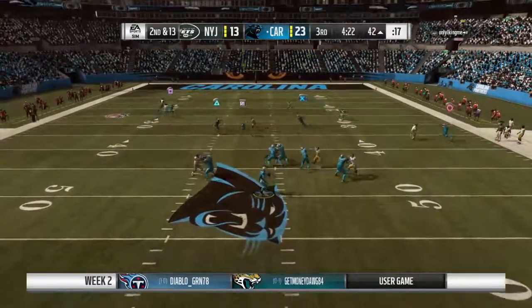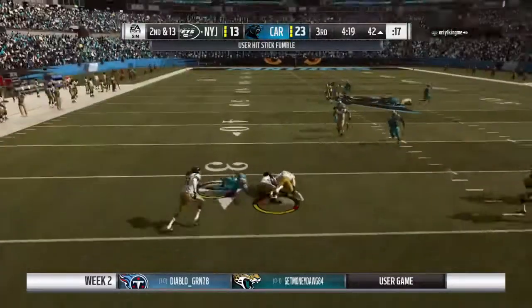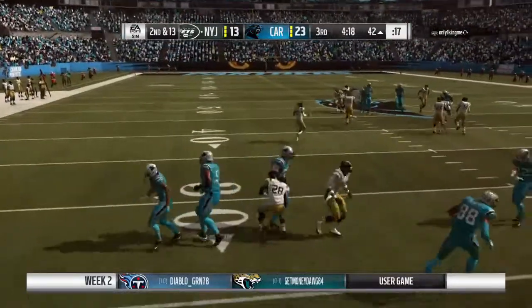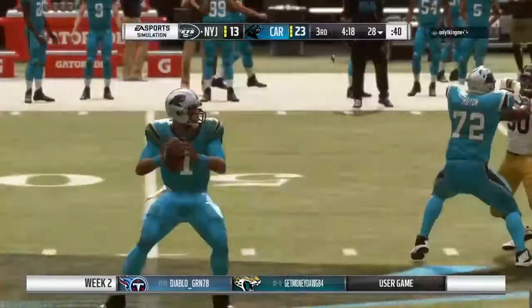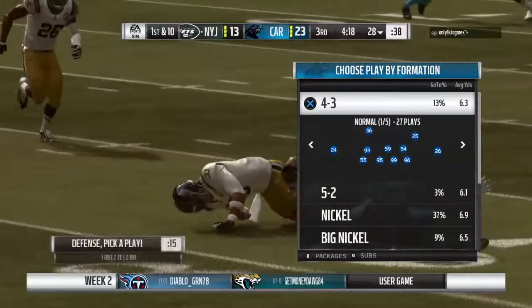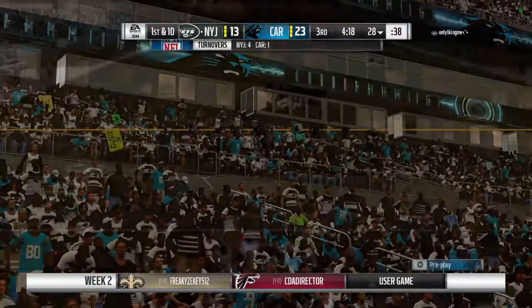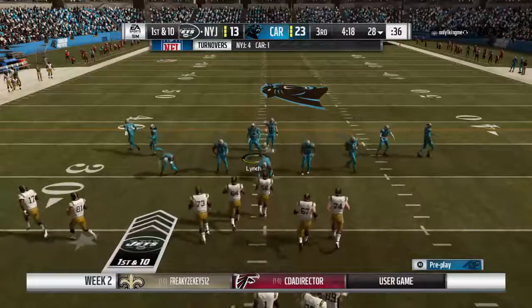On 2nd down, here's Newton. Got some, and a loose football, and the Jets have recovered. We have seen this before, and we know coaches preach about this and work on it all the time. Catch the ball. You know there's going to be some traffic somewhere. They've got to put it away and secure it as they try and get downfield.